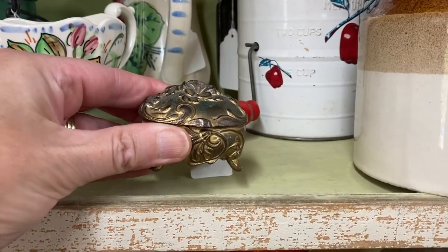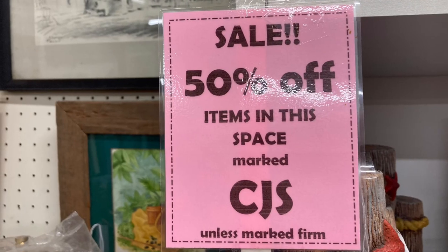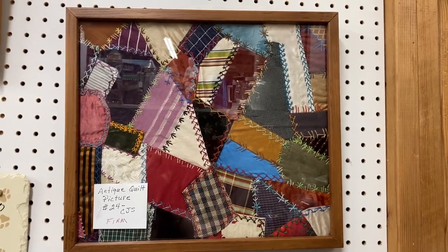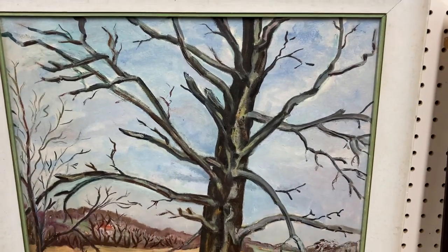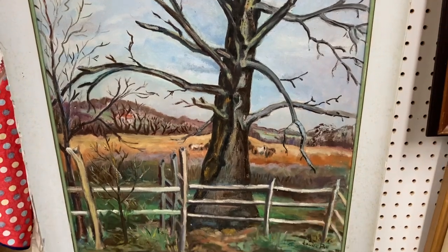They're great light catchers. There are many beautiful pictures here that could be incorporated with fall decorating. This framed piece of an antique quilt is beautiful and it was a fantastic idea. This would also work well to do with a vintage tablecloth.